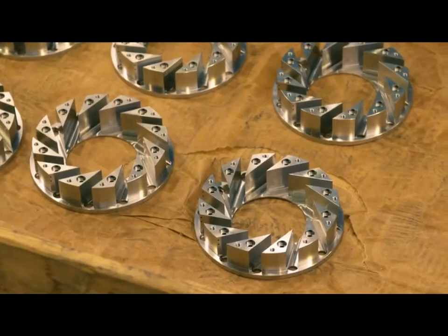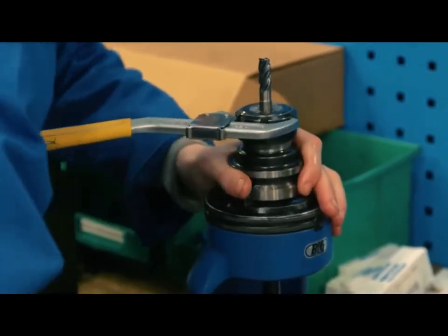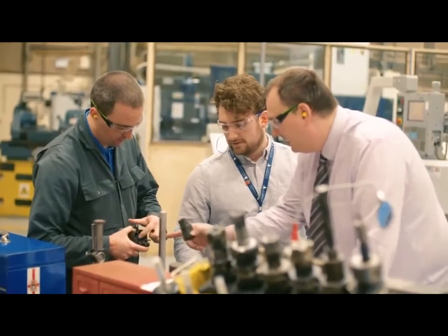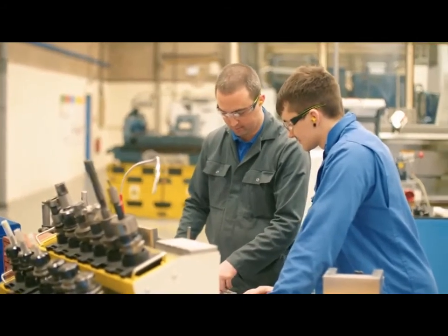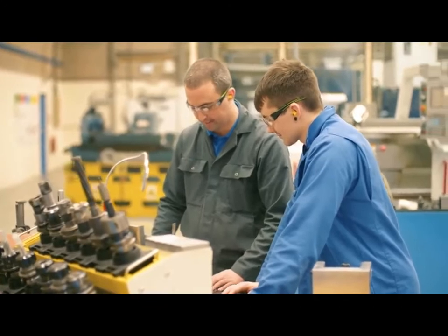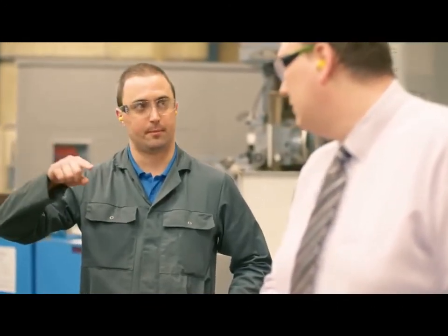We've done stuff for like Eurofighter engines, so that's quite a good project to be part of. It's mainly aeroplane compressor blades, so when you look into an engine you'll see the blades, and we make them. We're a small team, but a lot of tasks are done individually, so we tend to have different parts of the job to do ourselves, and we all come together at the end and build it up to complete the job.